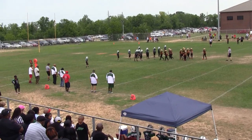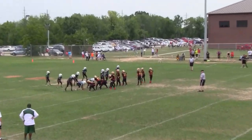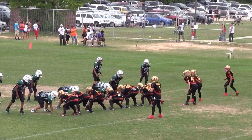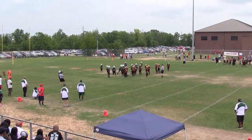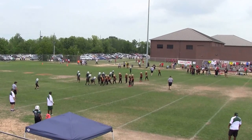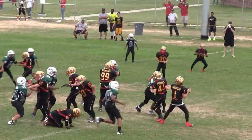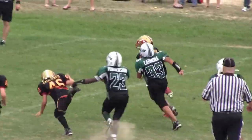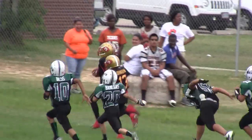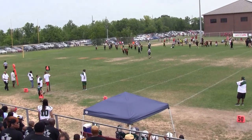Fourth down, clock's running with 6:45 left in the fourth quarter. It's fourth and 10 on the Jets 27. Jets leading 14-8. False start on the offense. It's fourth and 15 at the Jets 32. That'll tie the score at 16.